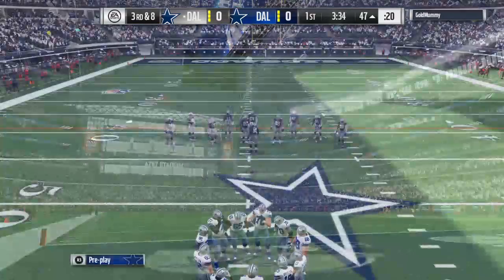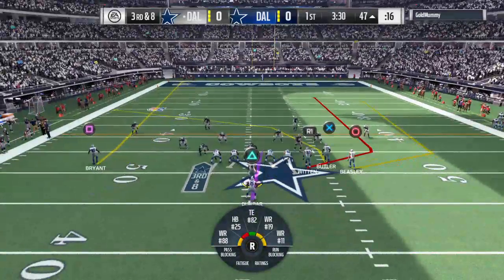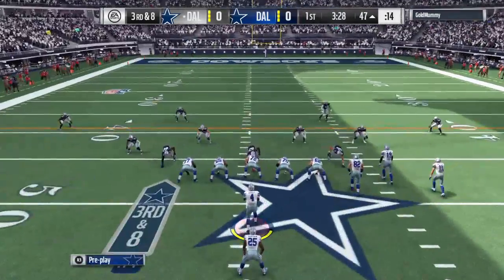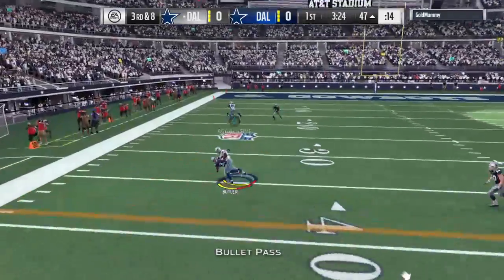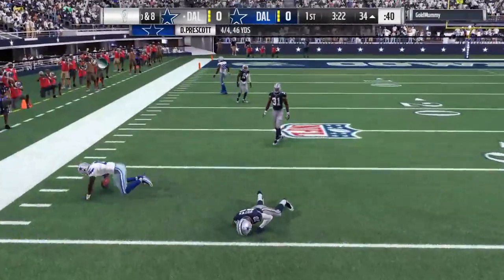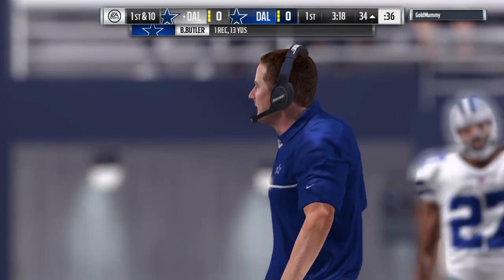And a look at the defense for the Cowboys. Sean Lee is a linebacker with an exciting mix of tackling ability and coverage skills. Here's Prescott. He's got his man on the crossing route. And he gets it to the 34. Good enough for the first.